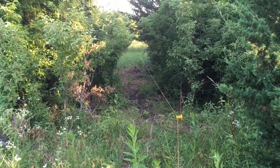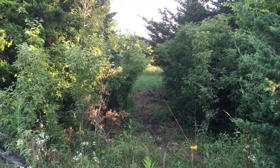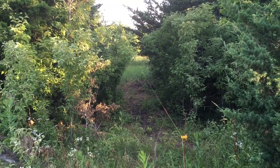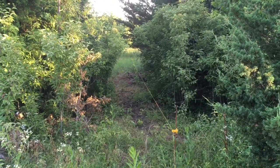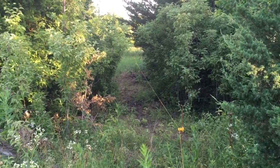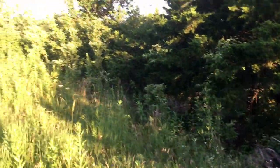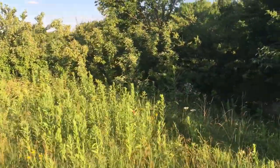and I pretty much had to cut an alleyway all the way down to the fence there, to the barbed wire fence. Not all of it I had to cut out, but there were some areas that had quite a few tree branches and whatnot that I had to take the chainsaw to.